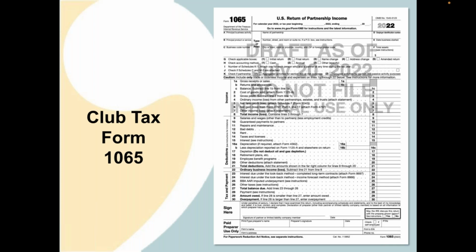As part of your Bivio subscription, you receive a program you can use to prepare your club tax forms from the information you've entered and confirmed is correct in Bivio. As you can see, this example is just a draft tax form. The IRS hasn't released final versions of the form yet.